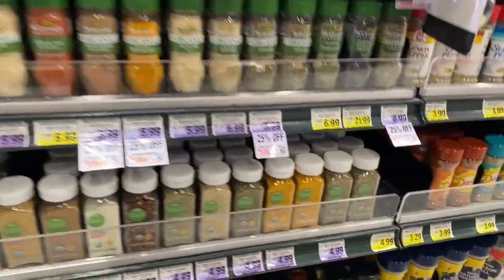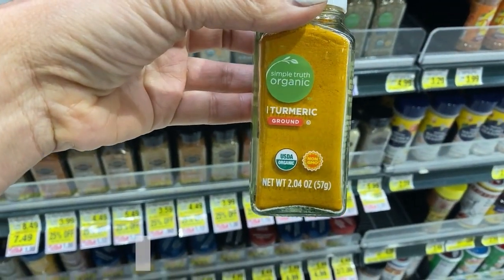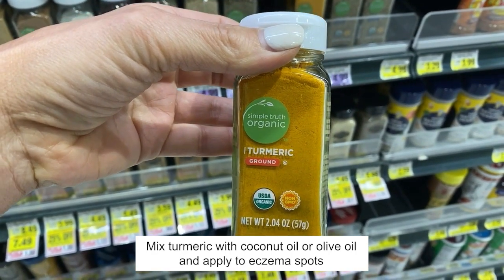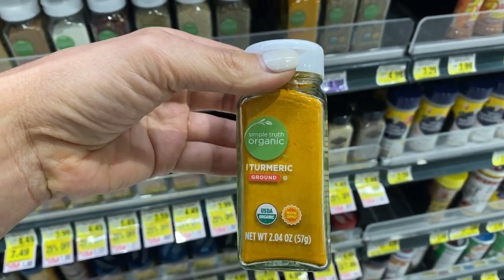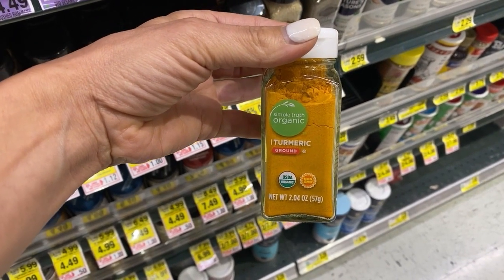What about in the spice area? Oh, here's a good one. Turmeric, if you mix this with either coconut oil or a good olive oil, and then make it a compress to put on your child's eczema spot, this is a powerful anti-inflammatory. Side effect, your child turns yellow. However, the yellowness is temporary, and we can get rid of the itchiness.